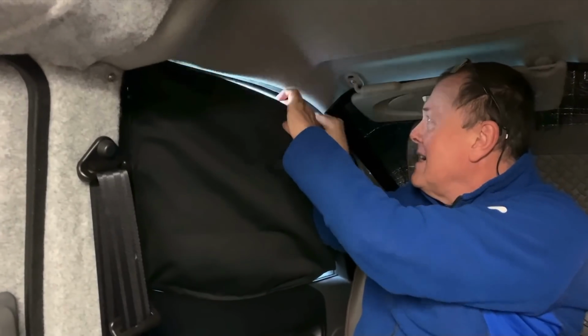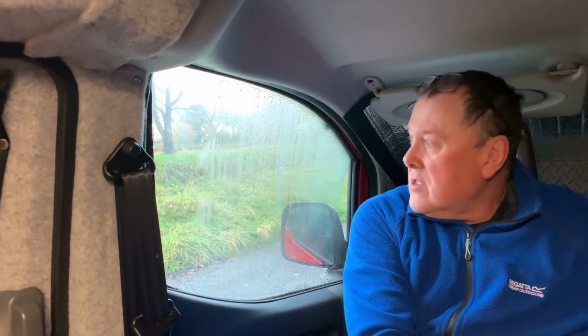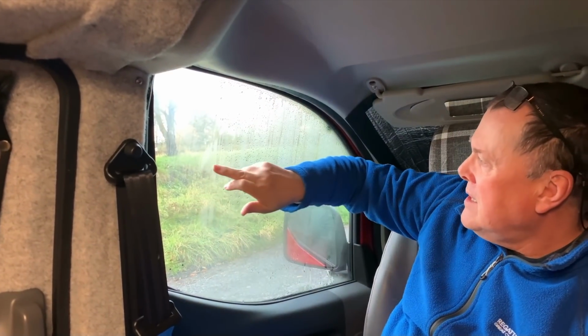And you'll have seen from our videos that they were great. You could fit them to all the windows at night and get a total blackout. And they did help to reduce the condensation slightly, but you still did get condensation. And they did help with insulation last winter when we were away. It was definitely warmer using them.